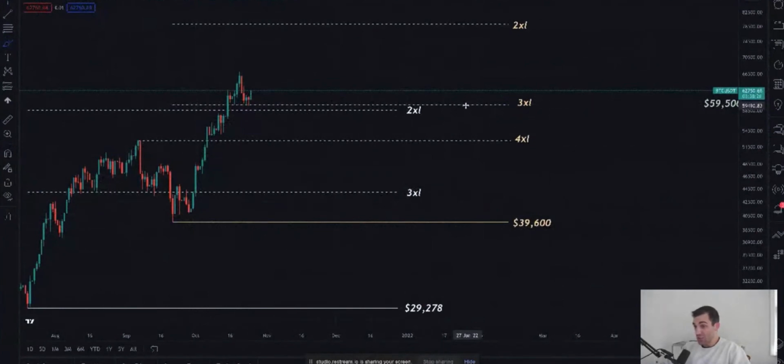$59,600, just under 60K. Tried to test below 60K, got bought right back up. That means there's buyers waiting down here to buy it when it drops below 60K. Why are they willing to buy it when it drops below 60K? Well, as soon as Bitcoin drops below 60K, they're able to come in with a big fat 3x long, right? And they're able to come in with a big fat 3x long leveraged position because it gets their liquidation point below this support right here.